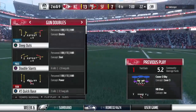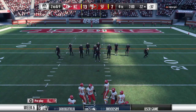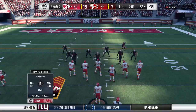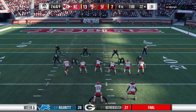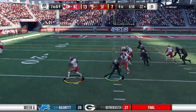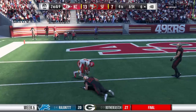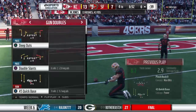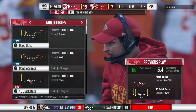Back now here in Santa Clara. It's the Chiefs with the lead and the football here as we get set for quarter number 4. Here we go. They'll run it now out of the gun. And some space here. And he will be brought down at about the 6-yard line. That one goes for 16 yards. It sets him up 1st and goal.